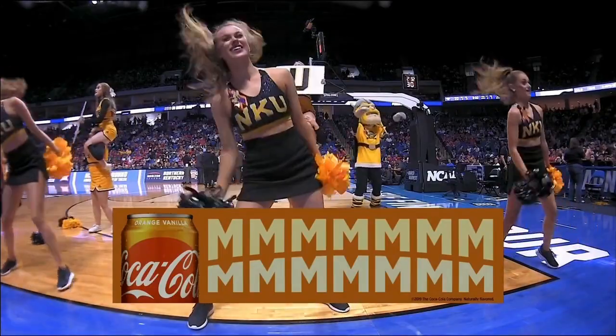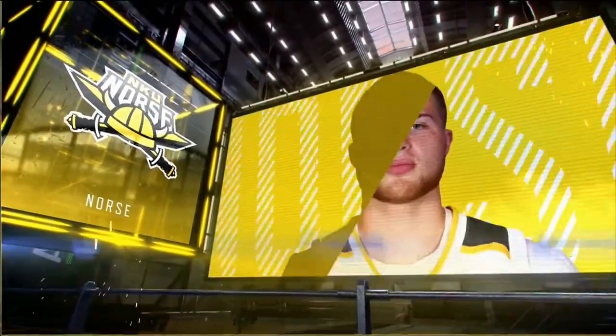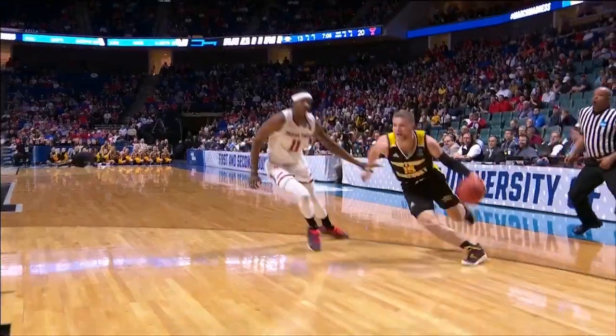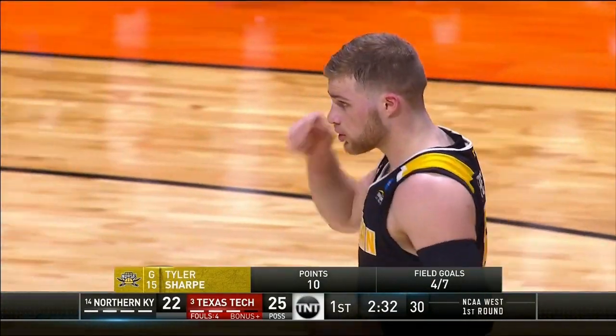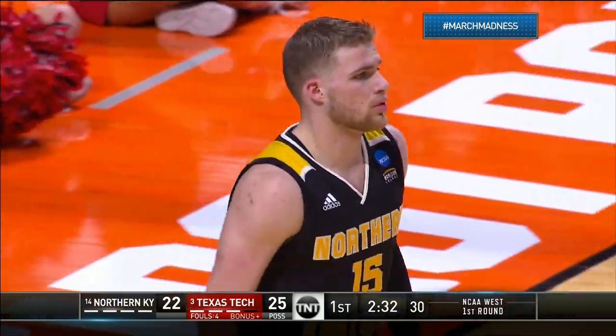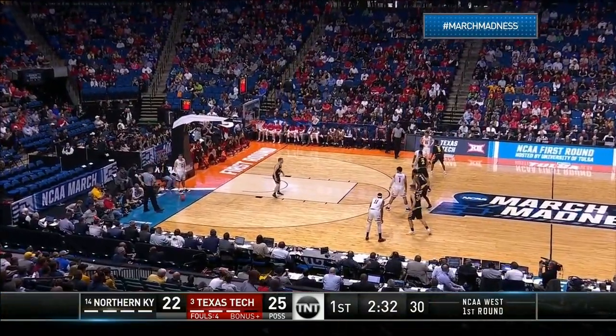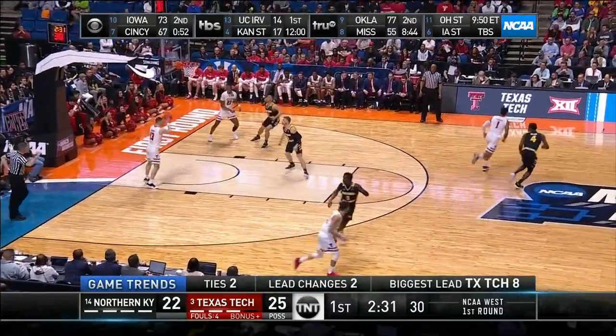Sounds good about now. Tyler Sharp for the Norse of Northern Kentucky has been the spark that they needed to stay in this game. Well, the former walk-on is showing his wares right now. 38% behind the three-point line, able to get inside, switch hands actually. And you never know where the offense is going to come from. McDonald may not get it going, but Sharp has been through a lot in his career. He walked on at Louisville as well. So being in tough situations, he just brushes that off, and right now kind of carrying the Norse back into this game. 65% of his field goals are three-pointers, so he showed that with his 10 points here in the first half.